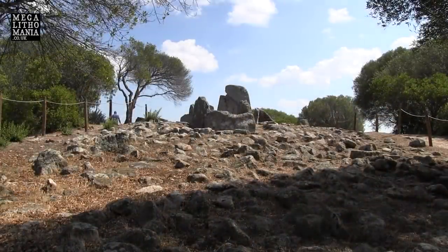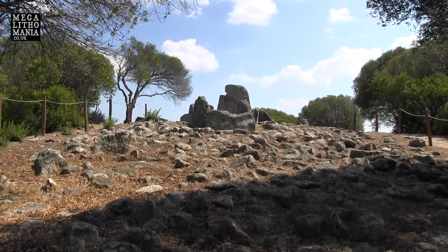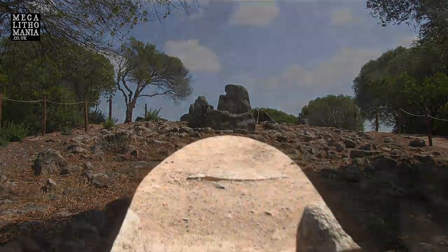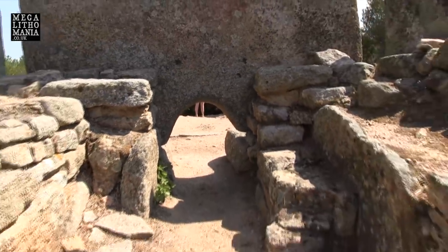So you can see we're just looking at the giant's tomb from the back. You can see all this area, what looks like rubble. This is actually the shape of the tomb. It was like a cairn, a kind of mound covering the entire site with the main curved entrance at the front, and then with a megalithic chamber coming down behind it.